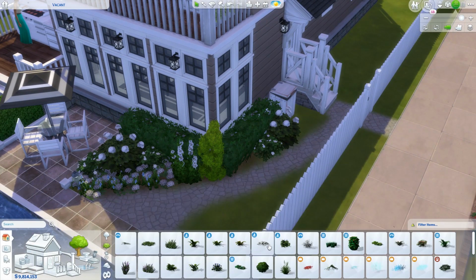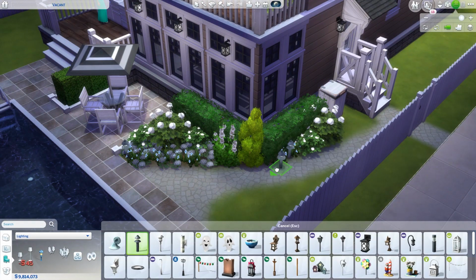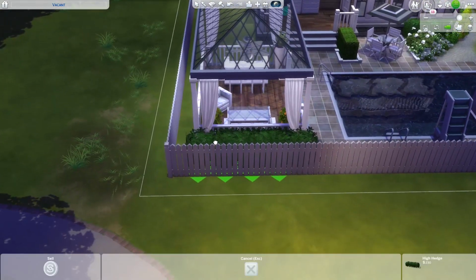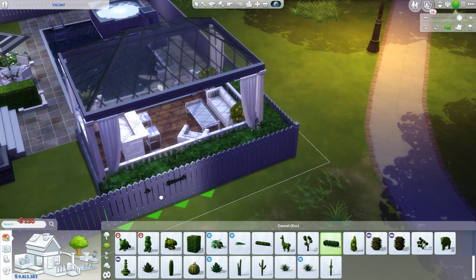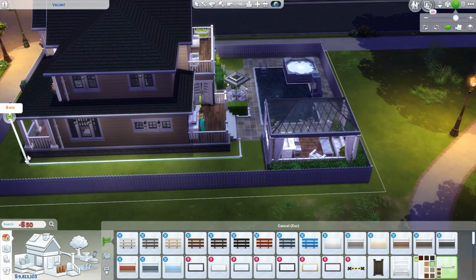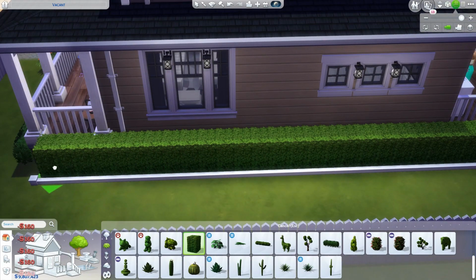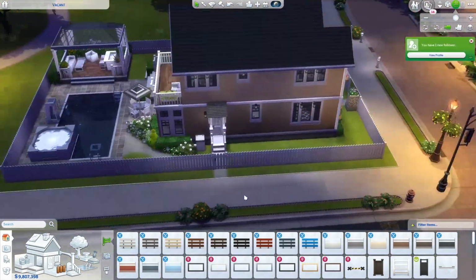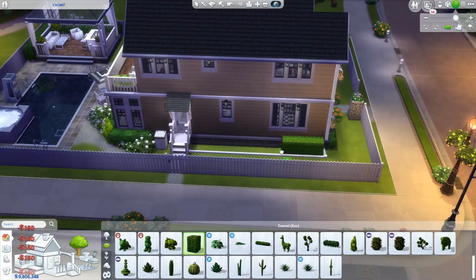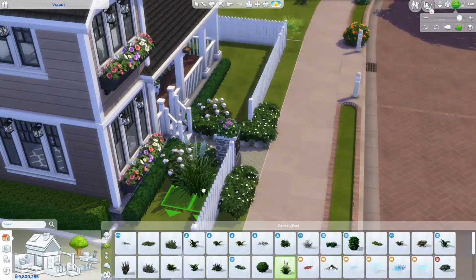Got a trash can out back and some flowers, lots of white flowers, which I think is very clean and looks nice with the black and white outdoor patio furniture and a few shrubs. Oh yeah, this is where I wasn't really sure what I was doing. I ended up going with hedges, I think out of not really knowing what else to do. So I just put hedges all around the side. I don't know if I like that, but it was okay. It's a mixture.